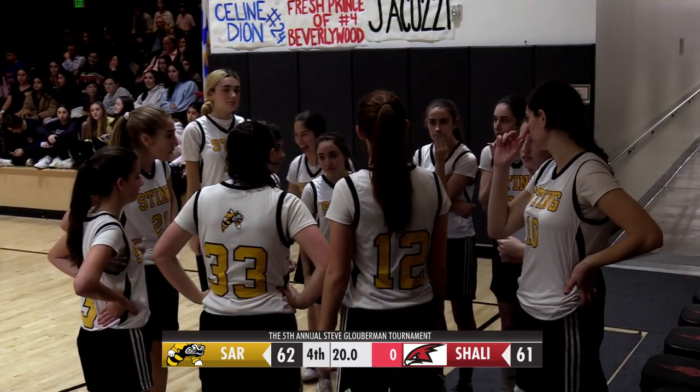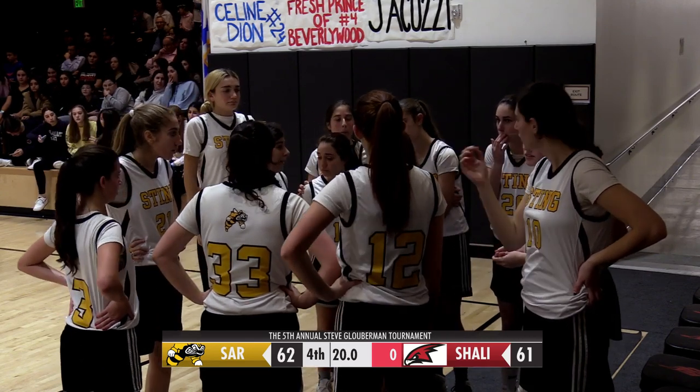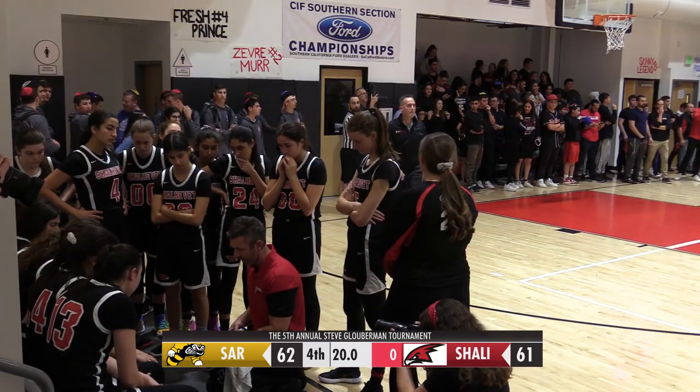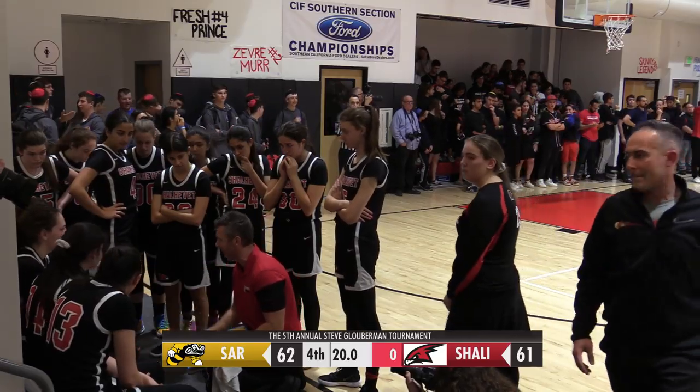You know, what's probably going to happen is they're going to look to inbound the ball. Shalhevet's going to look to get a steal, but if they can't, they're going to foul right away. If they foul, they're going to head to the free throw line. But regardless of whether or not they make both shots, Shalhevet can still win or tie the game with a three or a two-pointer. So it's going to really go down to the wire here. An incredible game for two incredible teams, and I honestly cannot tell you what's going to happen for the rest of this game.